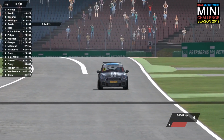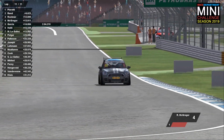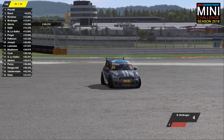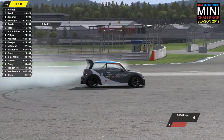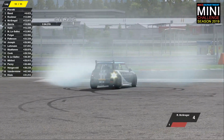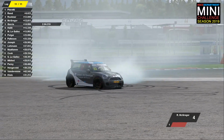He wins the championship with 1 win here at Hockenheim. A 4th position finish in race number 2. But the 03 machine gets to celebrate in style. He is our champion. Well done, Ross McGregor. Absolutely brilliant. Back-to-back championship winner. First time in race department history.